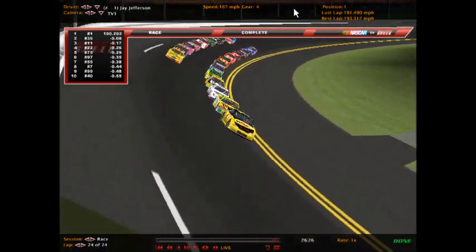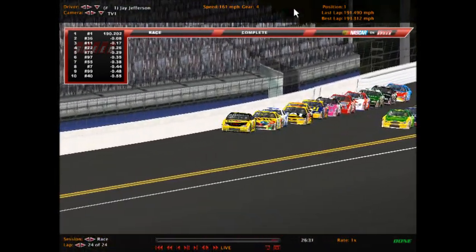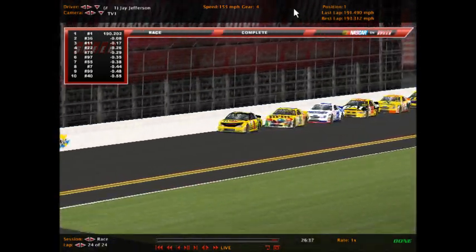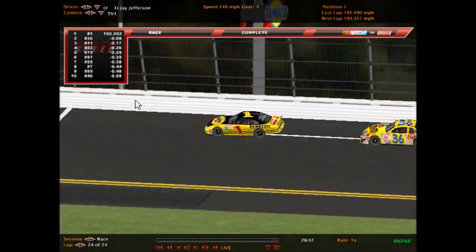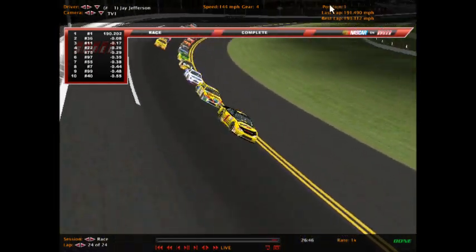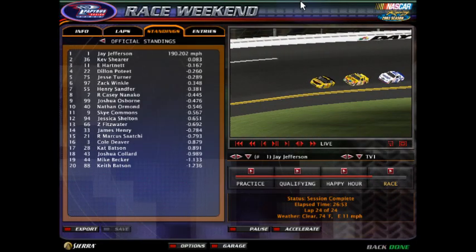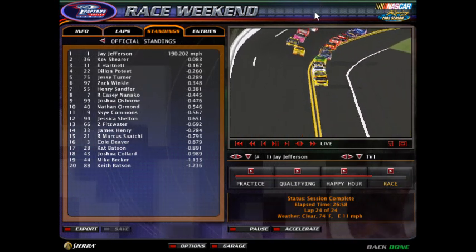Kev Shearer comes home second. Third to Emmanuel Hartnett. Fourth place will go to Dylan Poteet. Fifth place will go to Jesse Turner. Sixth to Zach Winkle. Seventh to Henry Sanford. Eighth to Casey Nanico, a good qualifying for him. Ninth to the pole sitter Joshua Osborne, and 10th to Nathan Ormond. Average speed 190.202. That's the average speed in this race.